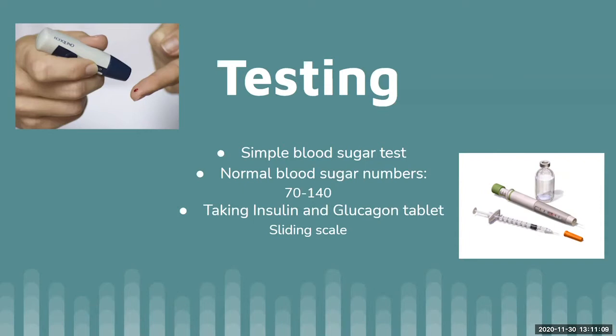Typically, it's taken on the side of the finger rather than the pad of the finger, because the pad of your finger has a significant amount of nerve endings. So you want to take it along the side of your finger instead to keep the pain down a little bit. I have seen in clinical settings where blood sugar will be taken from the upper ear, or in some instances from the toes when the fingers are not available or it's just not working.